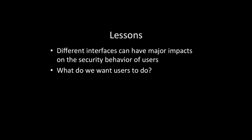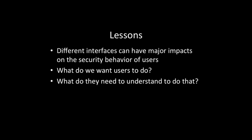We want to think about, what do we want users to do? In this particular case study, when there's an invalid security certificate, if a user's going to a site that requires sensitive information, like a banking site, we want them not to continue. That's the best security decision. So that's what we want users to do. And that leads us to the question, what do they, the users, need to understand in order to do that?